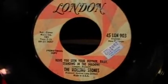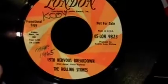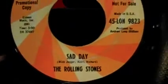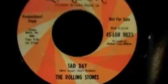Here's some 45 Orange Swirl London promos. Have You Seen Your Mother Baby? Back with Who's Driving My Plane? Otherwise known as Who's Driving Your Plane? 19th Nervous Breakdown promo, Not For Sale. And on the B-side was the, at the time, non-album available song, Sad Day.